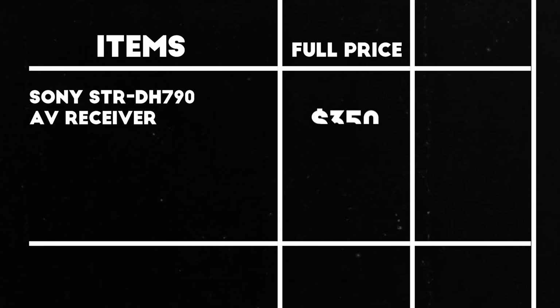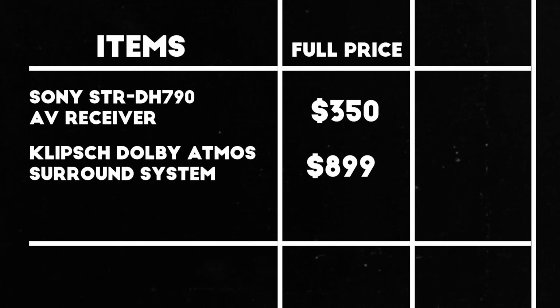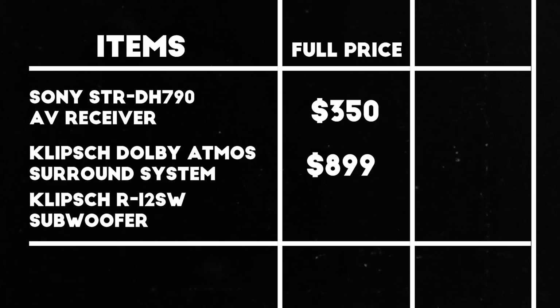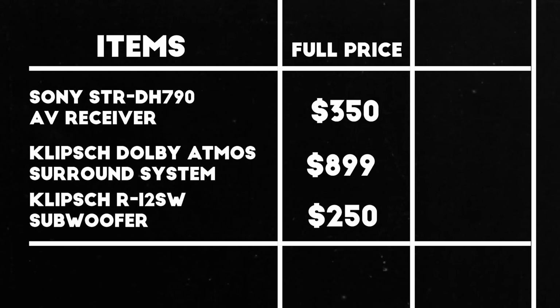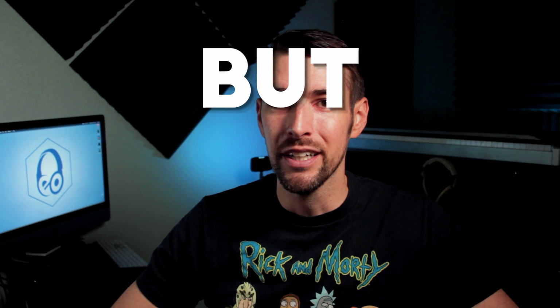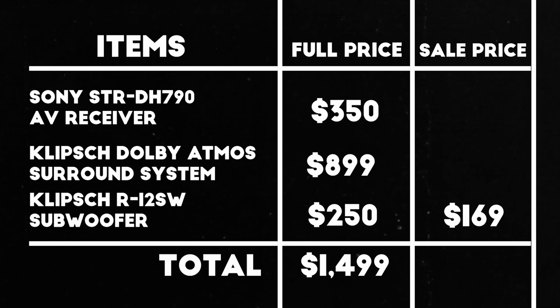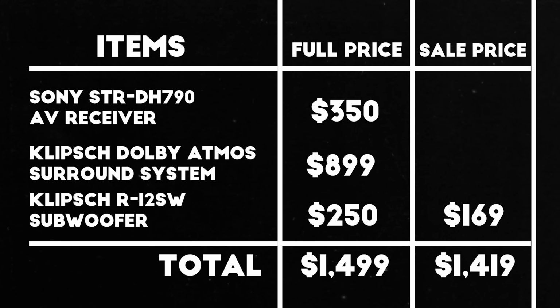Recap. So we got the Sony STR-DH790, which is about $350, the Klipsch Reference Dolby Atmos surround system, which is $899, and 1 Klipsch R12SW subwoofer, which is $250, which gives us a total of $1,499 US. But guess what? Sometimes that R12SW subwoofer is on sale for $169 at Costco. So that would bring the total down to $1,419.